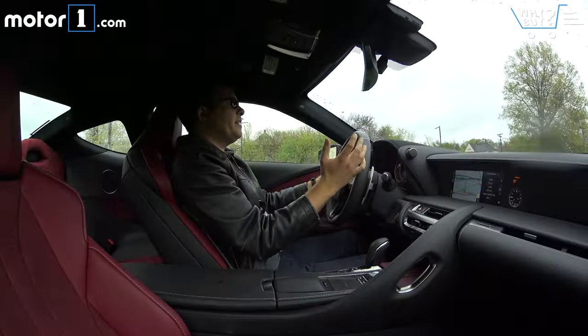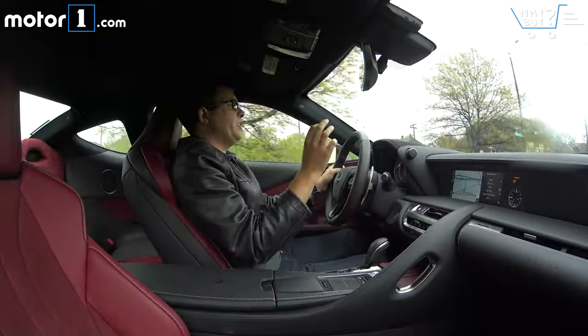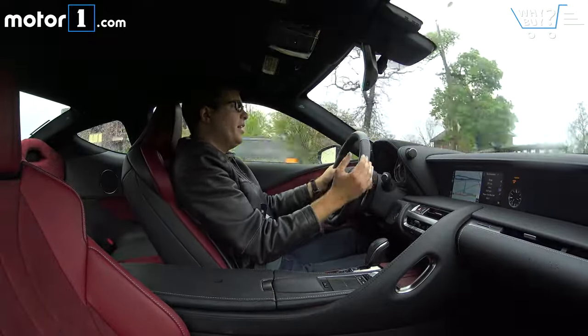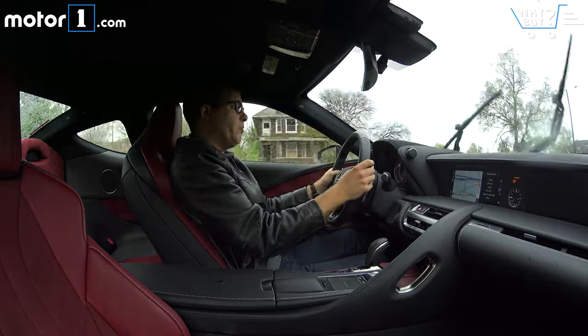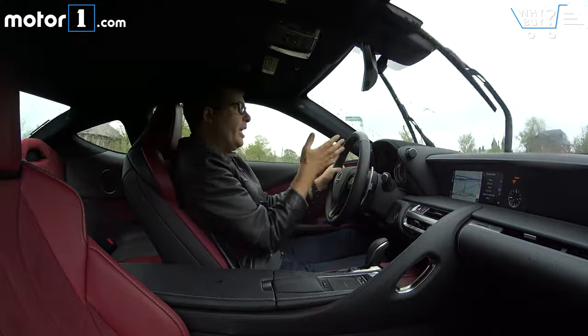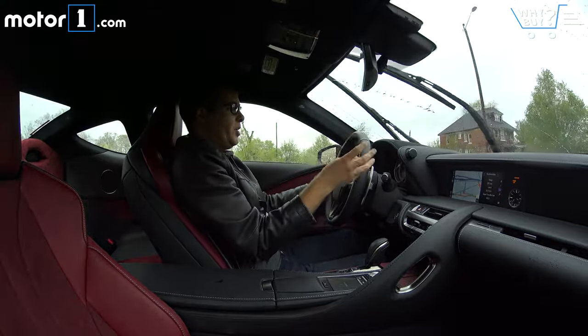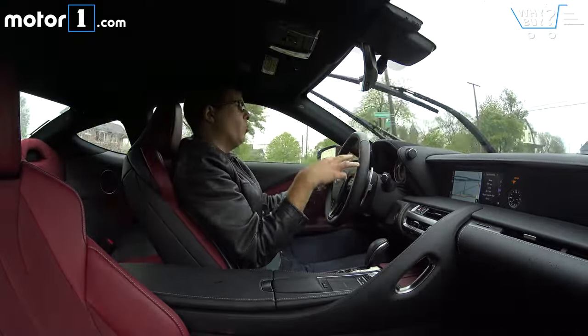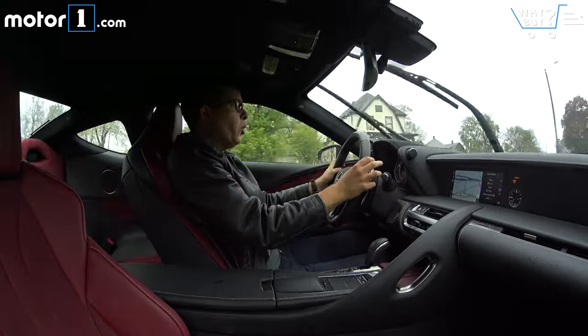In every other respect, the LC500 is just fantastic to drive. It starts with the steering, which is really quick and direct, yet still sends quite a lot of information back through the wheel to me. The car changes direction instantly, and especially with the adaptive suspension set to its most aggressive setting, there's very little roll or pitch or floatiness no matter what you're doing.